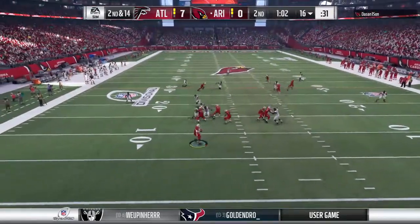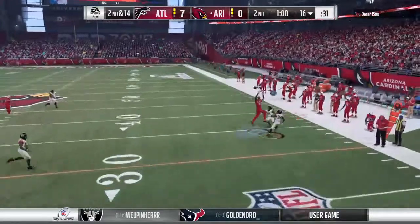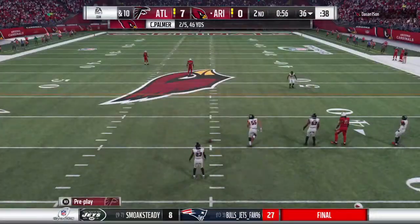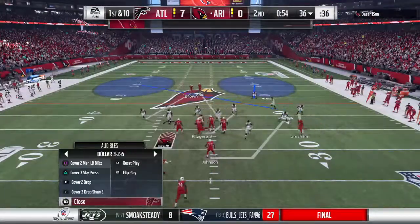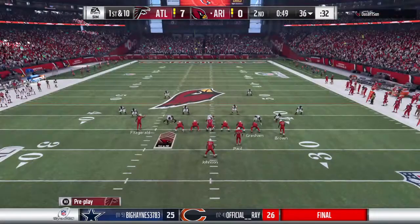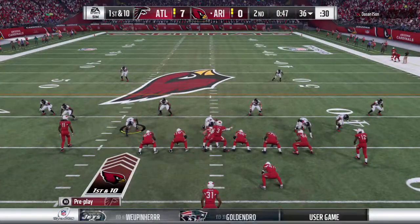Second down, here's Palmer. And this one complete to Jermaine Gresham. A good pickup there of 20 yards. First down now, but the clock continues to move.